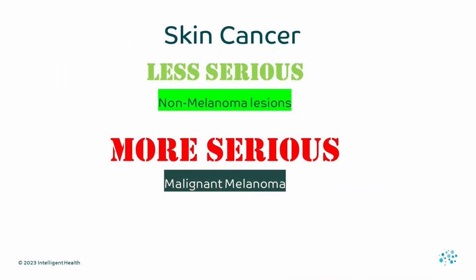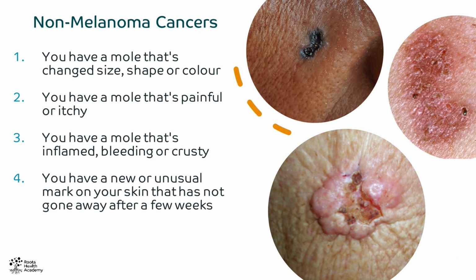In fact, skin cancer is the one problem from too much sun. There's some less serious ones, and I say less serious, but they're still pretty nasty things. They cause ulcers and things that have to be removed surgically or with radiation. So these are the non-melanoma lesions, and then the more serious are the malignant melanomas. They're the cancer ones that actually spread into the body and actually can kill you. So let's have a look and just see.